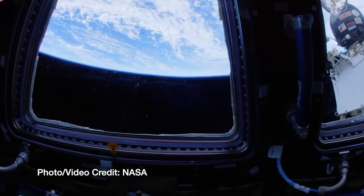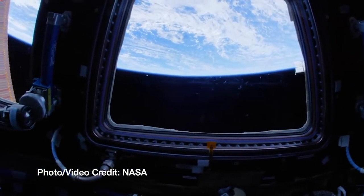Space missions take months to years to get parts to orbit. With 3D printing, parts can be built within minutes to hours.